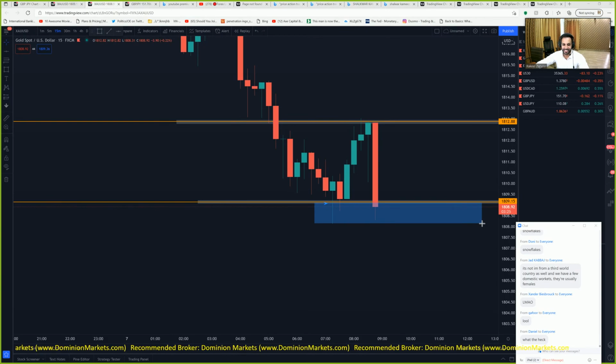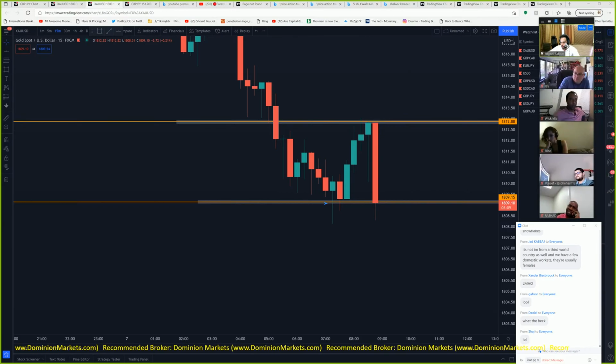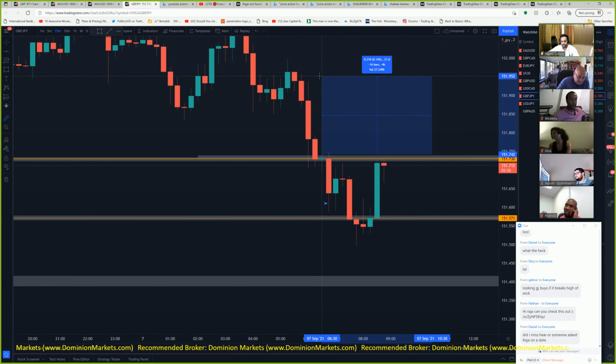Sounds good. So we need to break below this area here, this wick, 1808, for it to continue down, because this entire thing is like a rejection area. Would you wait for the candle to close above 151.730? Probably yes. You'd have to wait for that to happen, because then we got clean candles to the left-hand side. Right here, 20 pips.